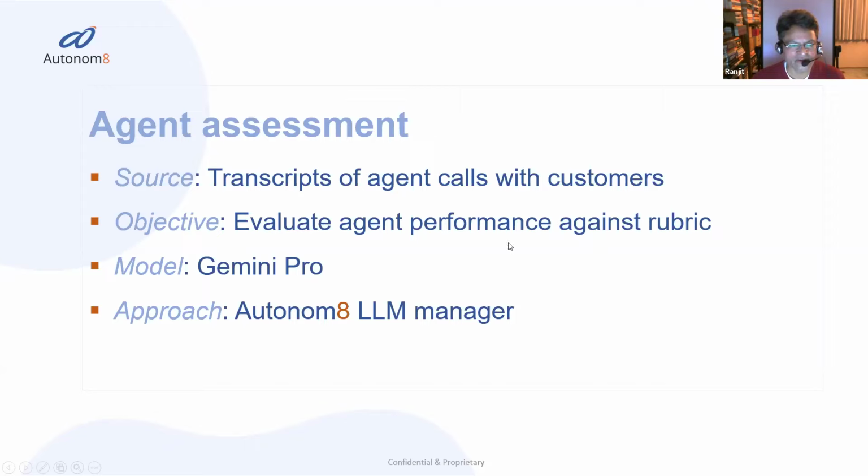The next demo I wanted to show you is for agent assessment. The idea here is that many companies, when they have agents, want a way to assess how well the conversation between the agent and the customer went. So they generate transcripts of these calls, and then a supervisor reviews these transcripts, generally against some rubric or set of questions that must be answered, and makes an evaluation of how well the agent did based on that.